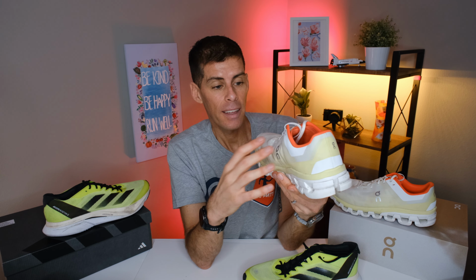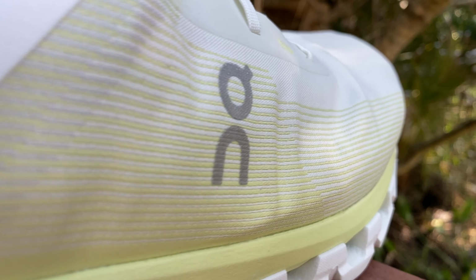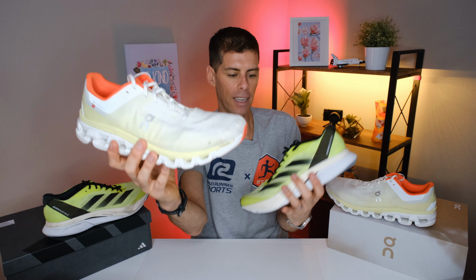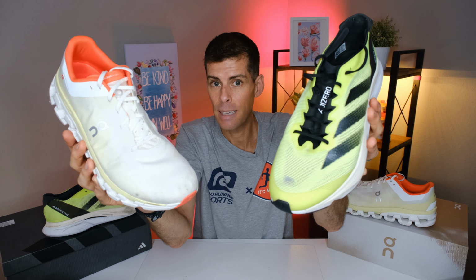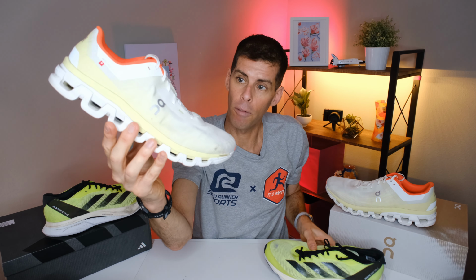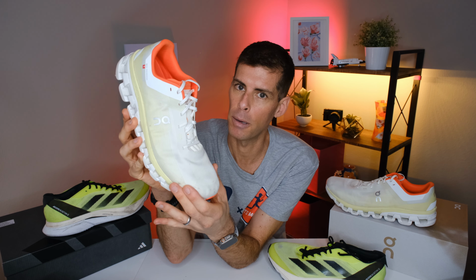As far as the upper goes, the On Cloudflow 4 is using a very lightweight woven upper, and I really like this upper for the reason that it doesn't look especially breathable. Now look, I don't know how well you can see this on this camera, but if I hold both these up, to me at least, it seems like I can see right through the upper on the Boston 12. On the On Cloudflow 4, it's very difficult to see through. In fact, I can't see through it at all, leading me to believe that this is a slightly thicker upper. Guys, it's not. It is very thin and very breathable.